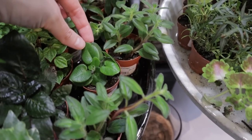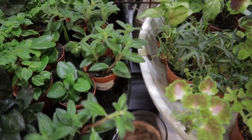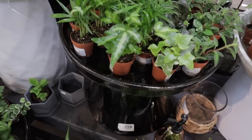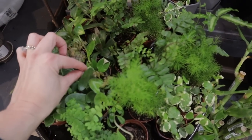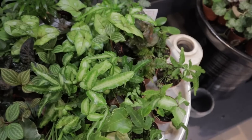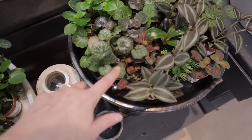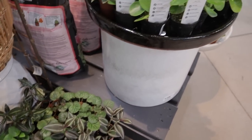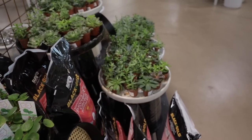Like they have the heartleaf fern. Look at this fuzzy guy. Some interesting ferns. Sometimes they have Hoyas mixed in. Looks like a lipstick plant there. Some Syngonium, ivy, strawberry begonias, Fittonias. Ooh, Tradescantia, Pilea peperomioides. Lots of succulents as well.